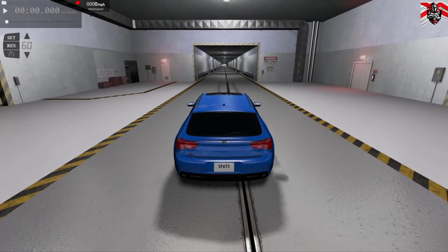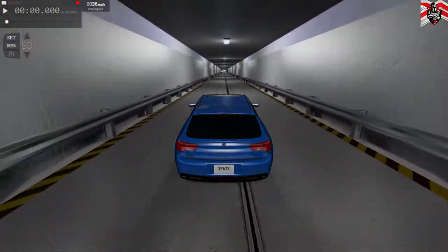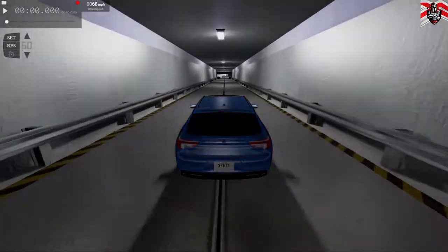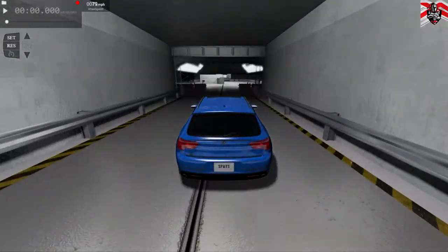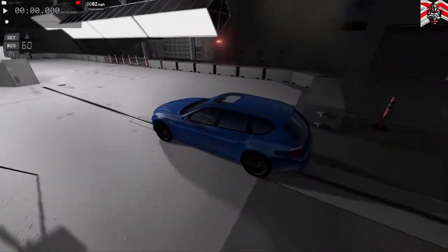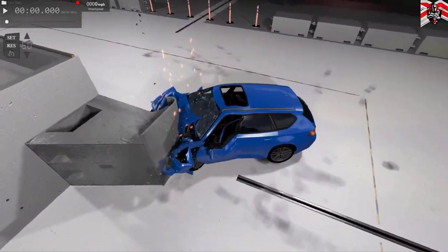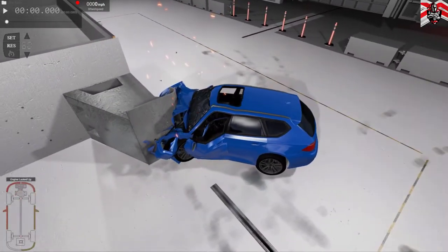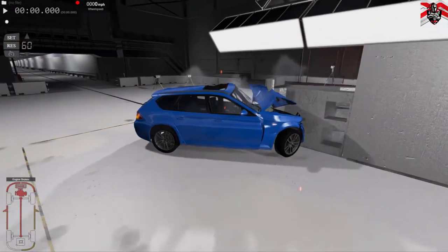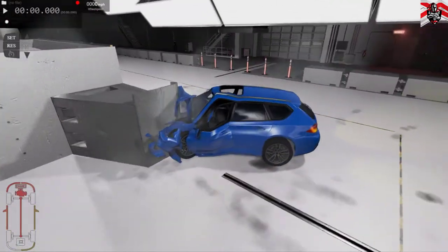Let's do a full speed. Again, I don't know how fast this is going to go. I think over 100. Or maybe not. Here we go. So the steering wheel did move, but I still think that's pretty good. That's pretty survivable. Yep, I think you would be okay in there. So that was over 80 miles an hour.